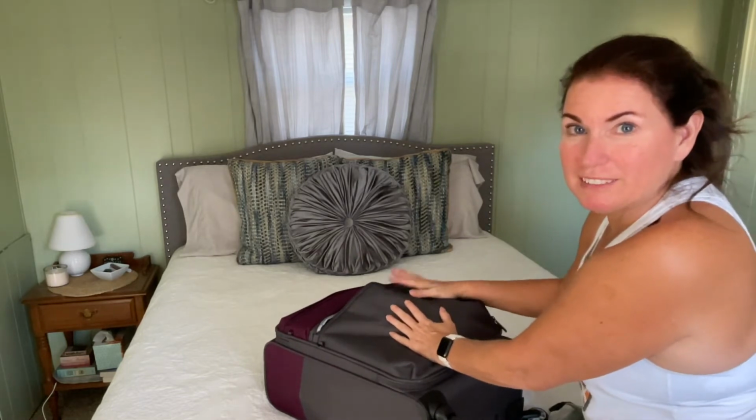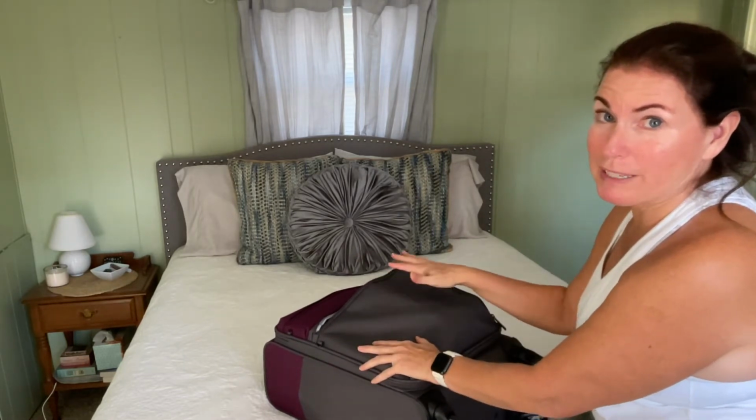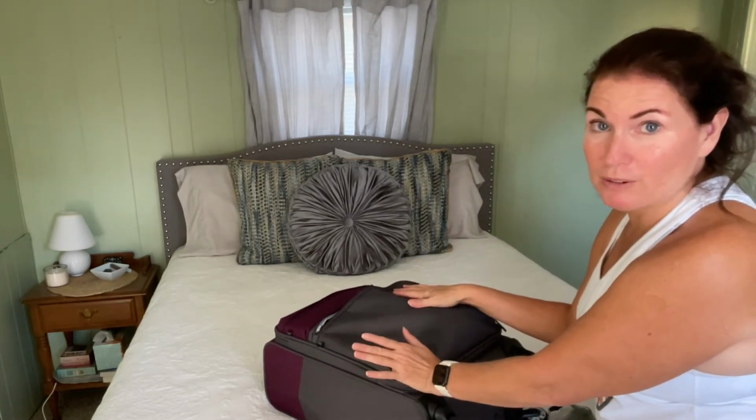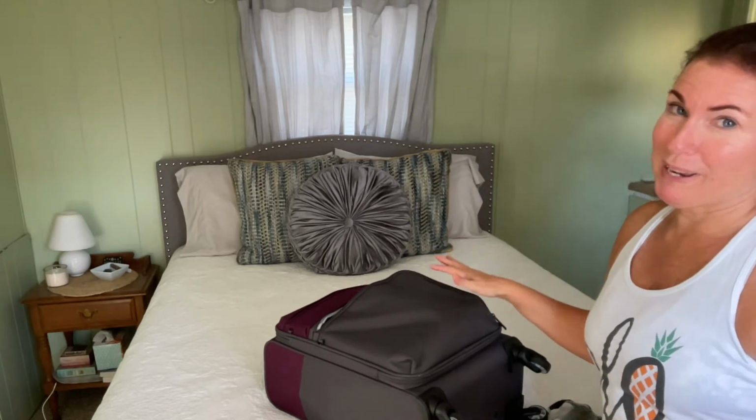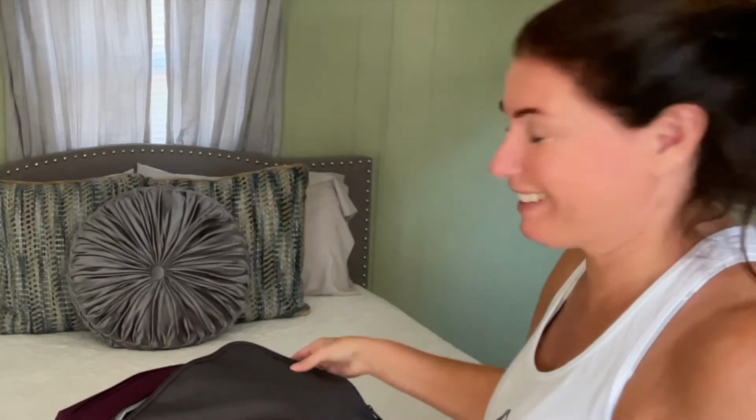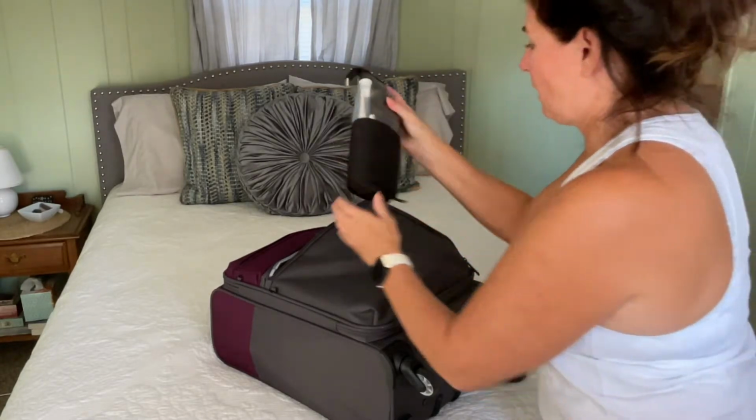Want to put that liquids bag up front so I can easily get to it if I need to take it out during security. I do have TSA pre-check, so I usually don't have to take my liquids bag out, but you never know what might happen. So better to be prepared. My second little toiletry bag in here as well. And then the last thing we're gonna pack in here is my jewelry.